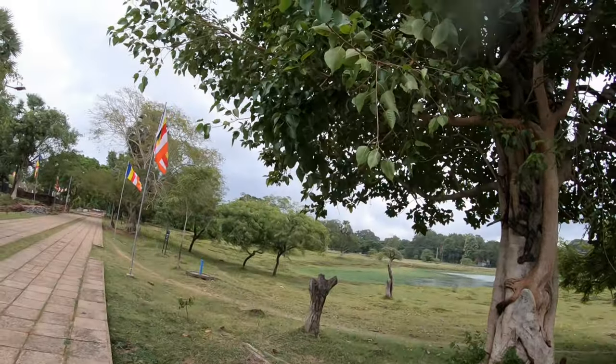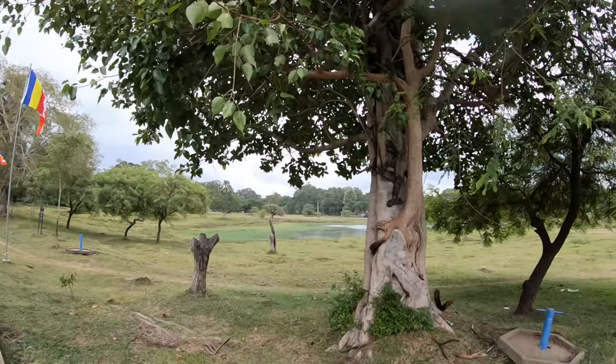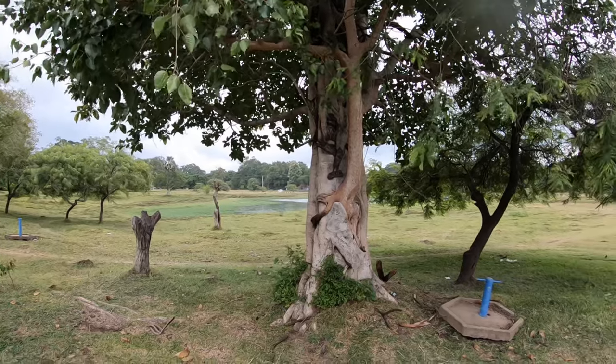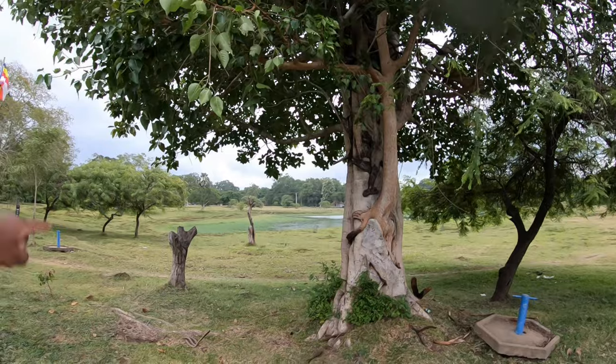Look, a bow tree and what do we call a nuga tree? I even forgot the name. A palmyra tree, a bow tree and a nuga tree.